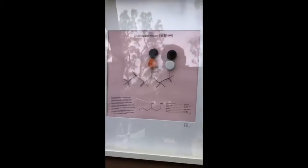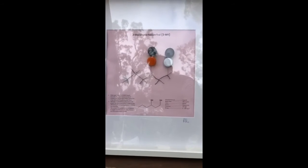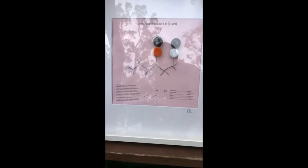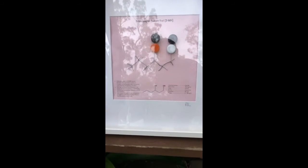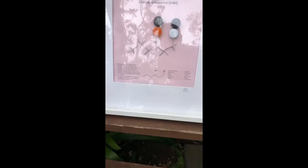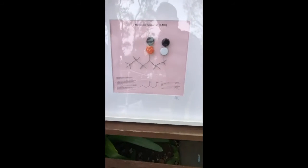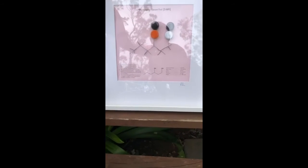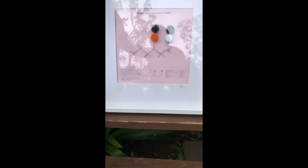So this one here is 3-mercaptohexanol, and this one is a really fascinating molecule. It's very potent. You don't need very much of it at all, and it gives a really tropical character, particularly to Sauvignon Blanc. It's quite iconic in Sauvignon Blanc.